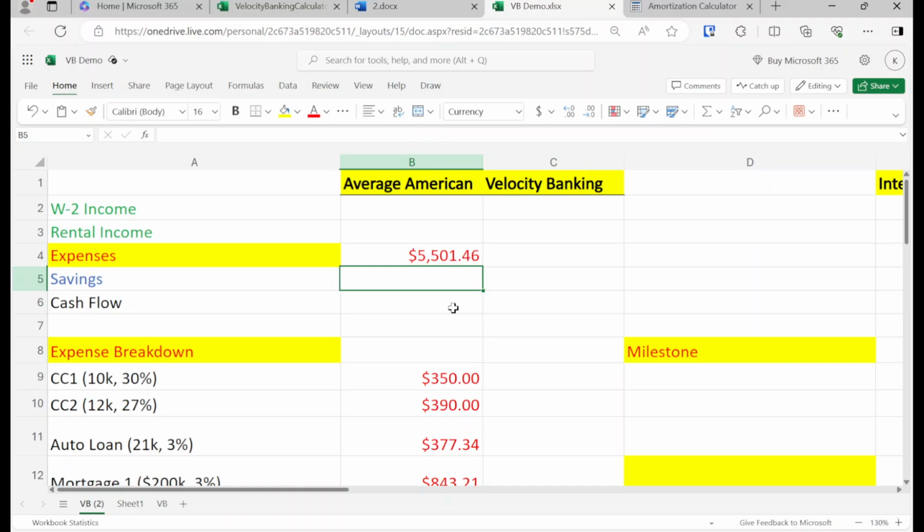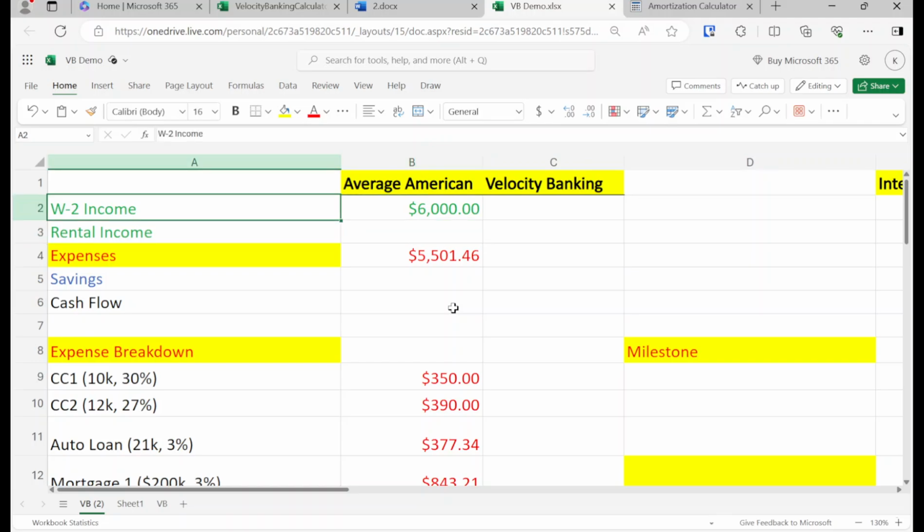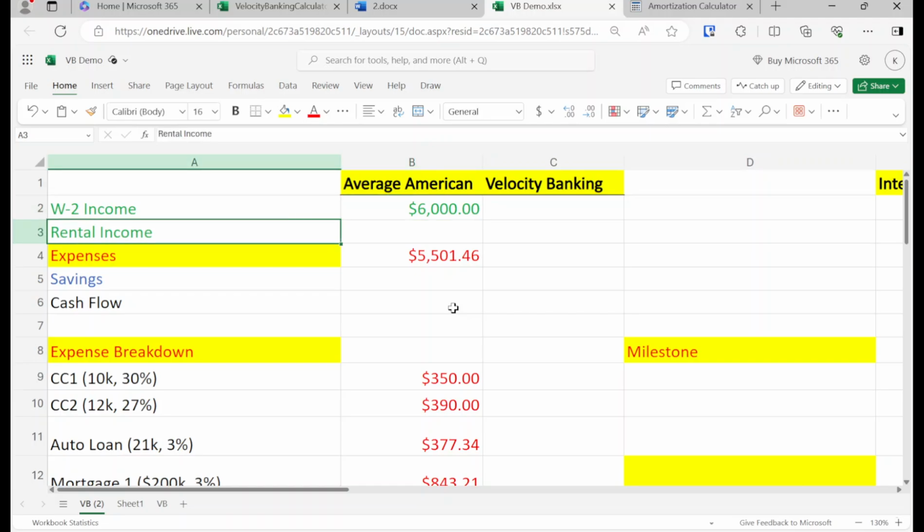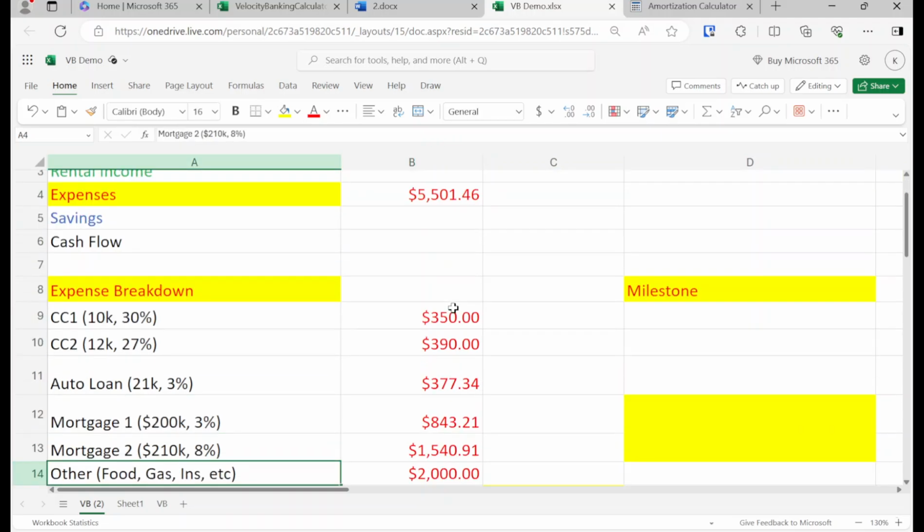Now, let's assume in this scenario that we have a $6,000 W-2 income, right? $6,000. So that's approximately $100,000 a year. So this is after tax. And let's assume that we have one rental property. So we have one mortgage here. We'll assume that the 3% one is our personal residence. We bought it at the right time when mortgage rates were still low. And then we have our investment mortgage, which is around 8%.